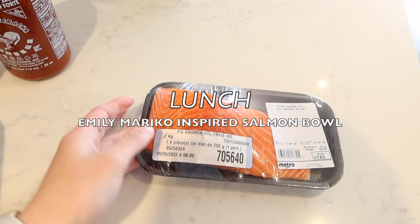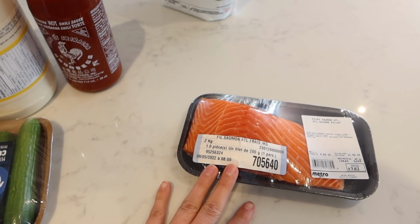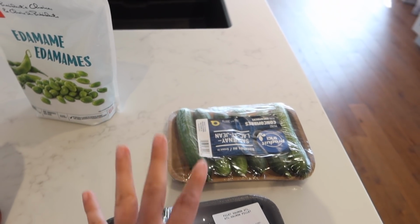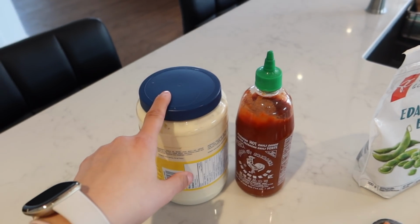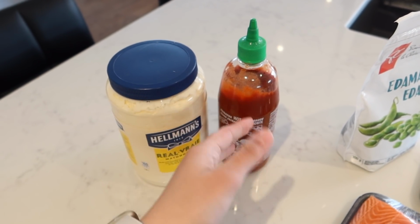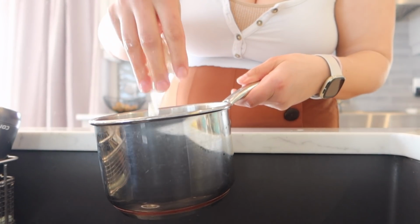I'm obsessed, okay? So this is the salmon that I'm just going to air fry. I'm just gonna put on a little bit of olive oil, salt, pepper, and garlic powder. And then I'm going to make a bowl with some rice, some cucumbers. I would have loved to have avocado, but I don't have any. But I do have some frozen edamame that I'm gonna throw in there. And then for the sauce, I'm going to make a spicy sriracha sauce with some mayo and, well, sriracha. And we'll see how that turns out. Don't forget to rinse your rice, besties.